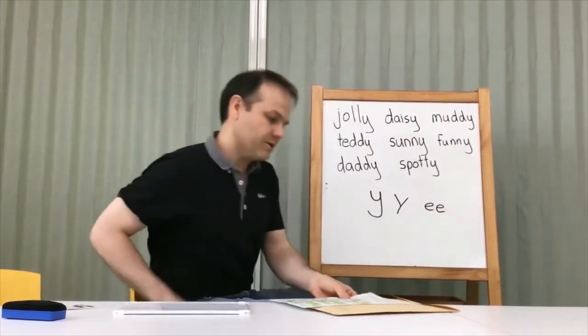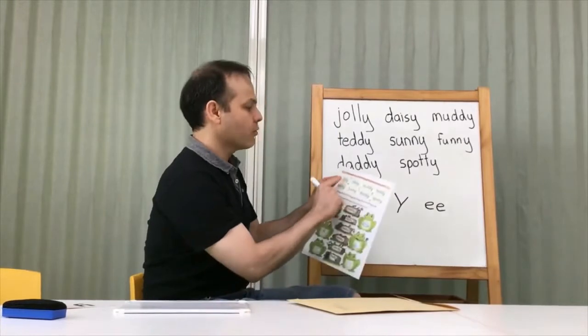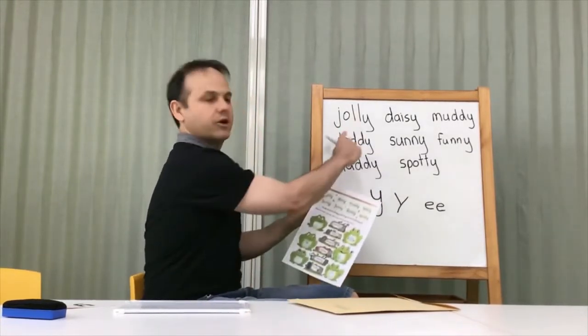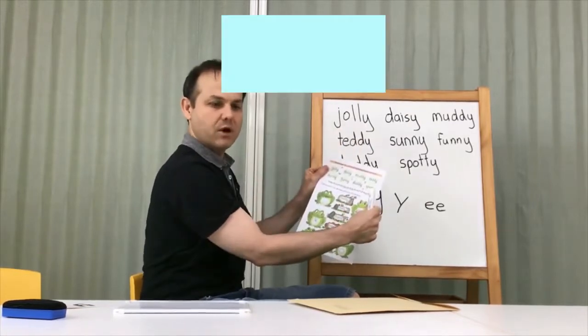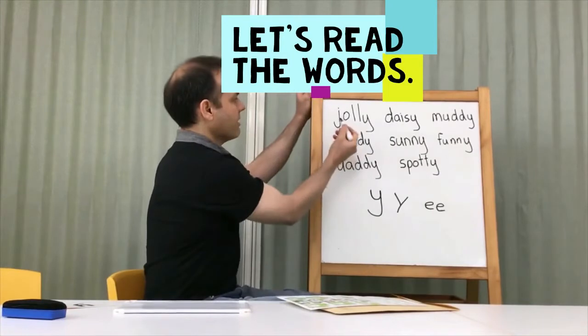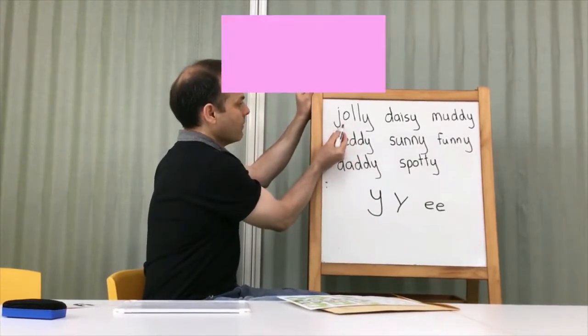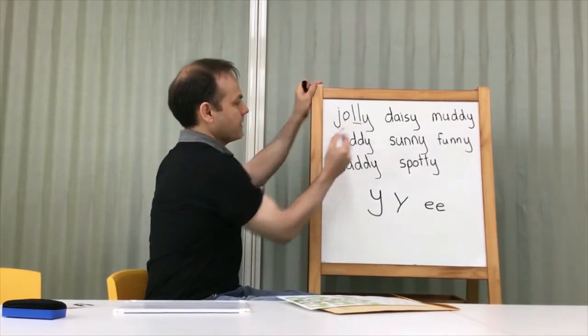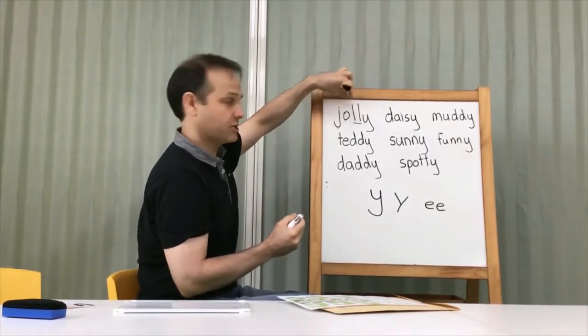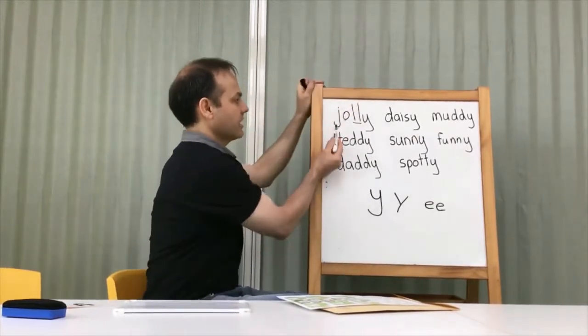So here's what it says to do. We are going to read some of these words. Now, these words at the top of your sheet, I've written them on the board here to make it a lot easier. Okay, so let's see if we can have a little bit of a read of them. Okay, first word. Put the sounds in there. Now remember, when the same letter's next to it, it still makes the same sound. So it's still an oo. So let's have a look.